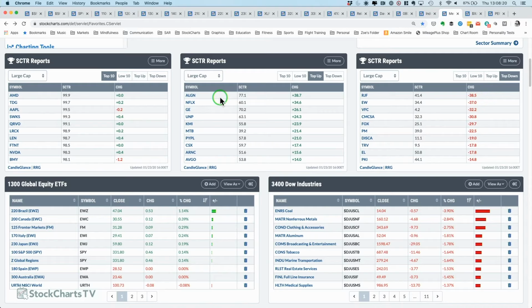Again, if you're not familiar with some of these ways to break down movements during the day, go to your member dashboard and add all of these objects to it. It's a great way to just understand what's happening. And again, we get very caught up in the news flow, earnings, China, impeachment, whatever. This is telling you price. This is telling you what's actually happening.